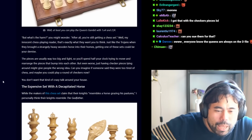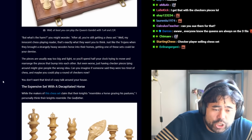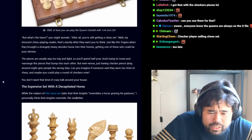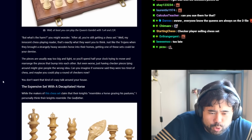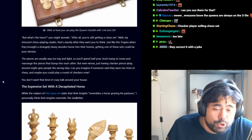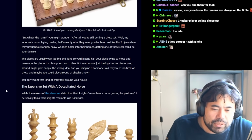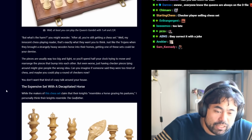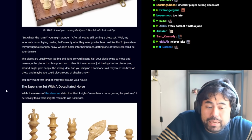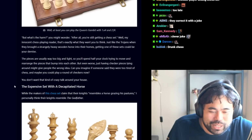Okay. But what's the harm, you might wonder? After all, you're still getting a chess set. Well, my innocent chess-playing reader, that's exactly what they want you to think. Just like the Trojans when they brought a strangely heavy wooden horse into their homes. Getting one of these sets could be your demise. The pieces are usually way too big and light, so you'll spend half your clock time trying to rearrange the pieces that bump into each other. But even worse, just having checker pieces lying around might give people the wrong idea. Can you imagine if someone said they were too tired of chess and maybe you should play a round of checkers now? You don't want that kind of crazy talk around your house.